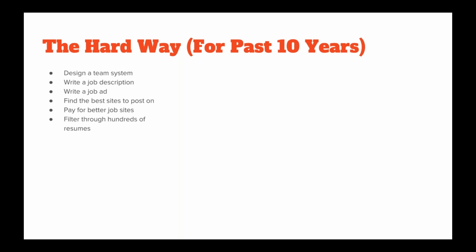Well, after doing all that, you're going to have to filter through hundreds of resumes sometimes, depending on how many positions you're hiring for, depending on how fast you're growing your team.